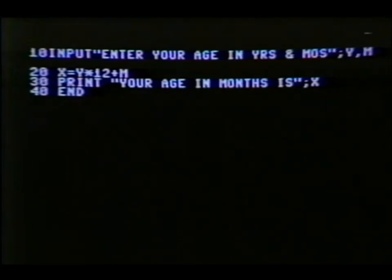Notice we use an asterisk for the multiplication sign because that's the way the computer likes it. An X is just an X to a computer. However, when writing programs, an asterisk is the multiplication sign. The next line, numbered 30, is a print statement. That means it will print information on the screen.